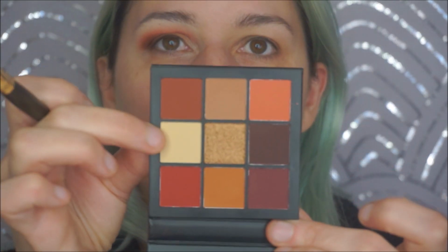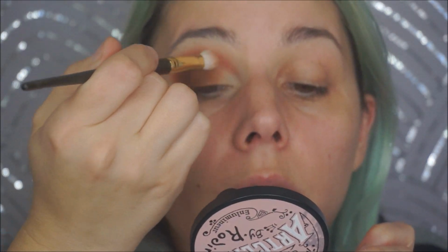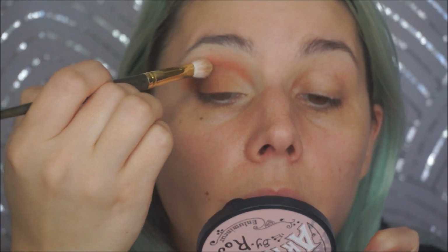Down over the lid, I'm gonna take... wait, how did I miss this shade the entire time? Wow, I'm blind. And I'll take that instead, and I'll put that kind of towards the inner corner and just blend it out a little bit. And actually, I think I'm just gonna kind of leave it like that.